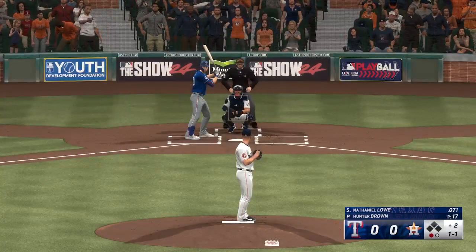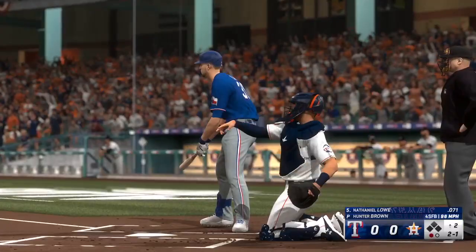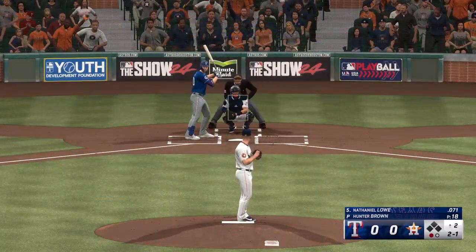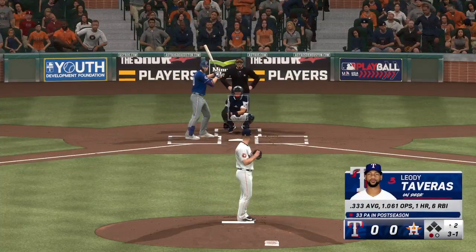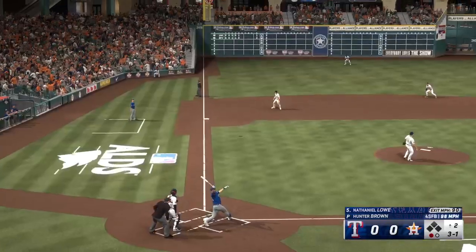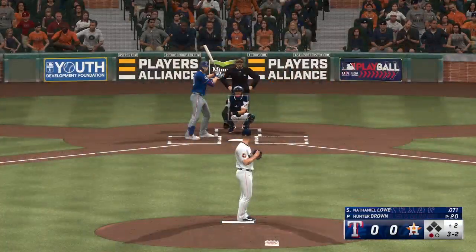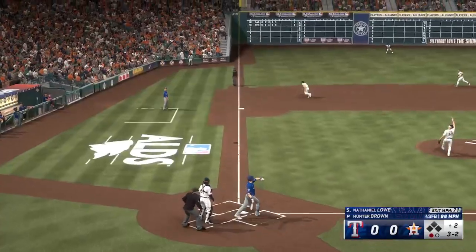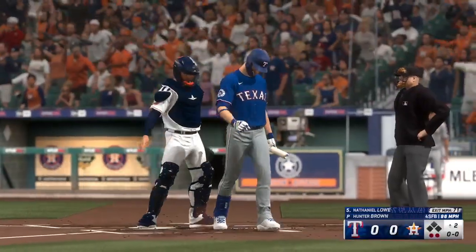No score here in the second. Next pitch is outside. Yeah, that's a little high. 3-1. This one blasted the other way down the line, and it's a foul ball. Swing and a pop-up in foul ground. Great catch, foul ground up against the wall.